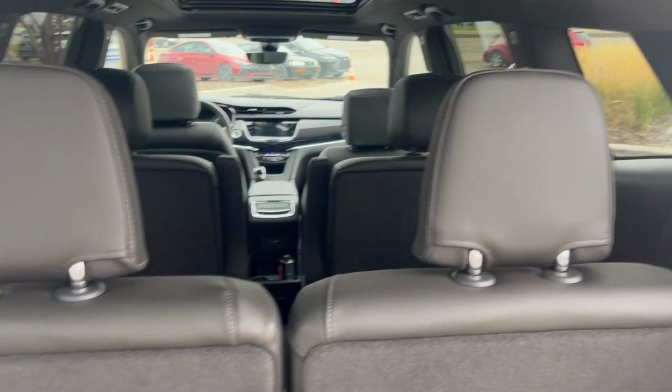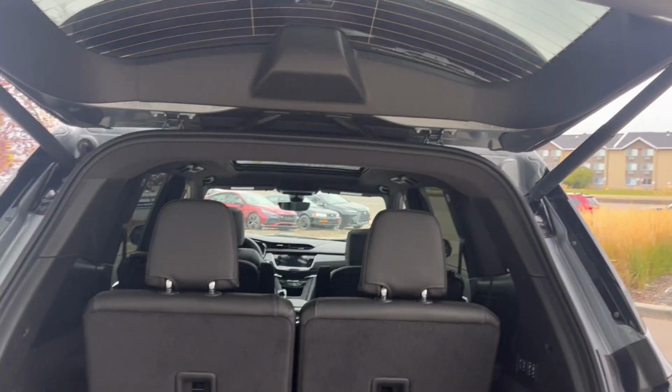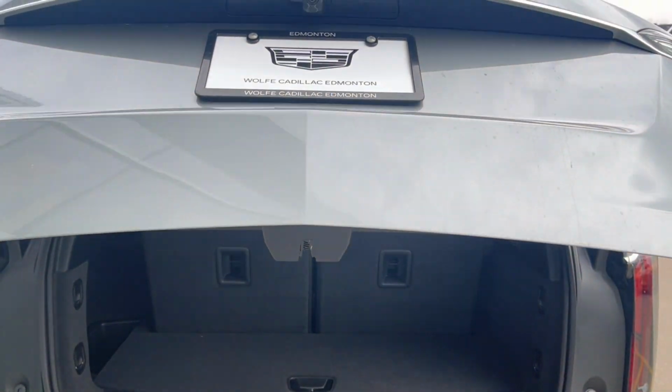Those are to drop the second and third row of seats, making a ton of extra storage space back here if needed. We also have some hidden storage down below as well. Pretty spacious rear, and we can close it up by just pushing the button up there, which is going to close up for us.